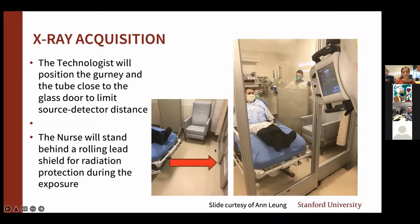The nurse brings the gurney as close to the door or glass barrier as possible. And this kind of addresses Pete's question. This reduces our SID. And then at Stanford, we had extra rolling lead shields, and the nurse would stand behind the lead shield during the exposure. I also want to emphasize that we brought the X-ray tube as close to the glass door as possible as well. This had a two-part advantage. Of course, it reduces our SID to something that's more typical, but also the tube itself intercepted a lot of the scatter from the glass door because an X-ray tube is a lot of lead in addition to being an X-ray tube.